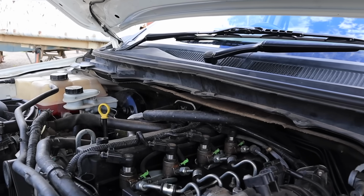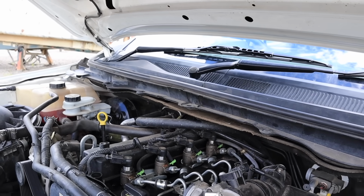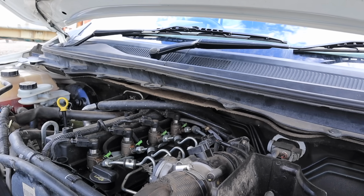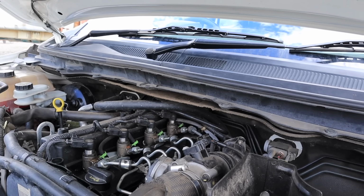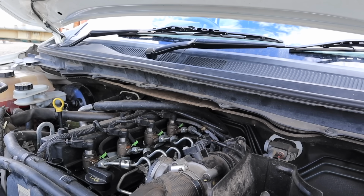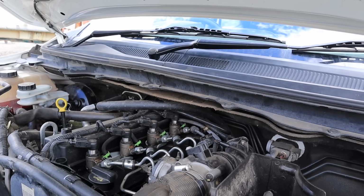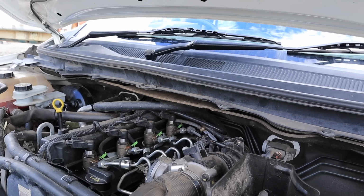So at about 210,000 kilometers, I replaced all the injectors. Now I only did that as a precautionary measure, so more so preventative maintenance. You could probably get more kilometers out of these, but a lot of the diesel mechanics recommend you change them at about 200,000. Mine was still operating fine. I just thought it'd be a good idea to change them and have a fresh set in there for the next 200,000 kilometers. They were about $400 each to replace, so you've got $1,600 worth of injectors there. And you just have to program them into the PCM itself, which you can do through a program called ForScan.